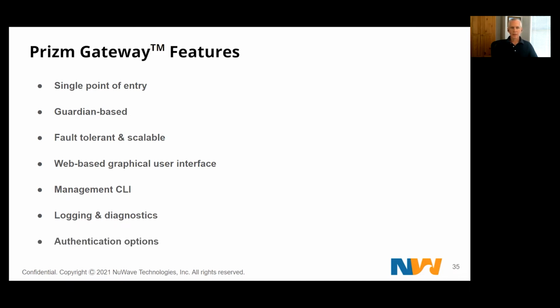The gateway provides a couple of client authentication options to start with. HTTP basic authentication is provided. That's simple username and password authentication. And we're also providing JSON Web Token, or JWT, authentication, which is much more comprehensive and is becoming quite popular. And down the road, I'm sure we'll be adding additional authentication options.